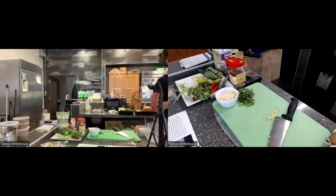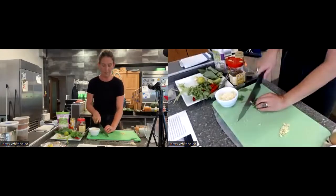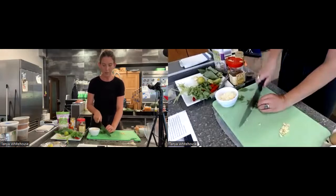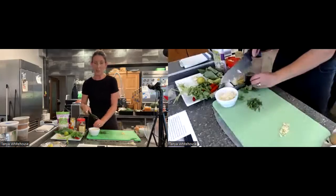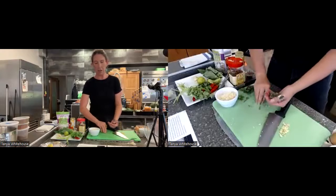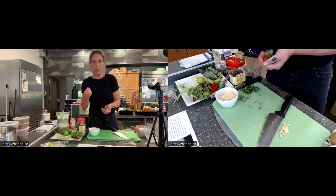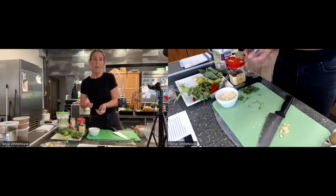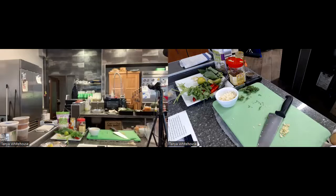What I'm gonna do is chop up a little bit of cilantro. And when you're using cilantro, you can use the stems. They also have a lot of flavor. I don't always recommend that with all herbs, but with cilantro, I do. It gives you a little bit of different texture too, because you get that crunch and you are also gonna get the flavor too. So it's up to you whether or not you do it, but I'm gonna add a little bit of cilantro here.